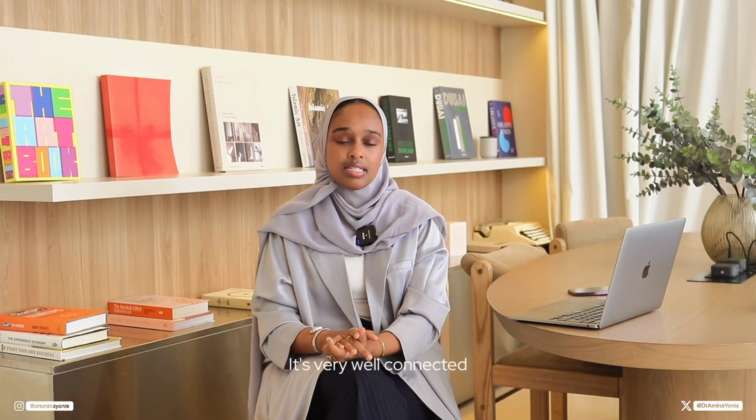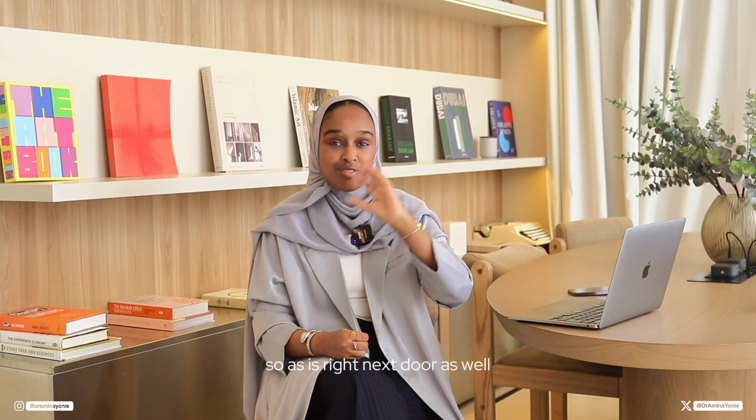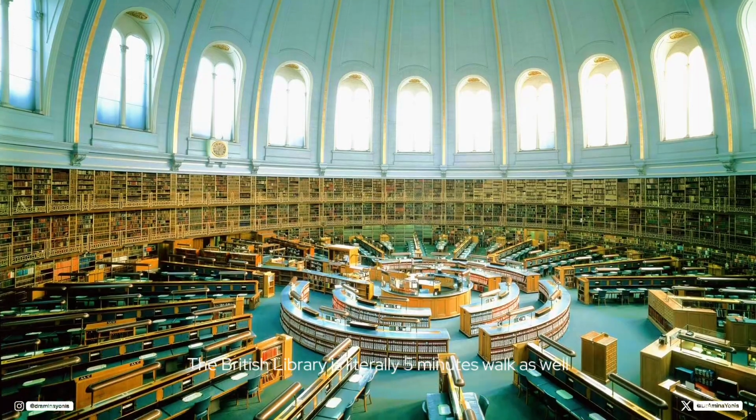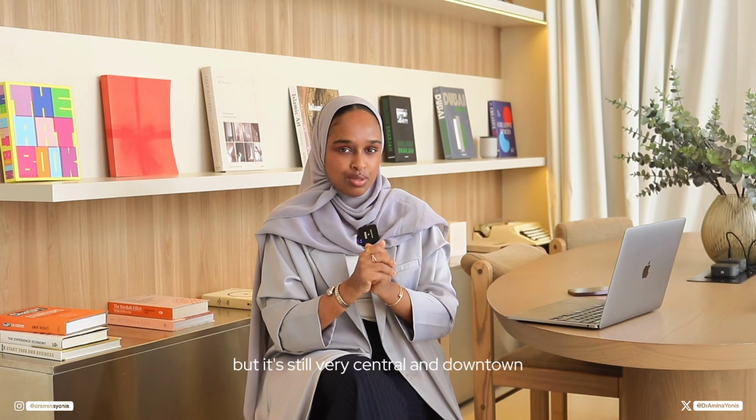It's also within an academic part of London. So you have a few other universities nearby. SOAS is very, very close, right next door as well. The British Library is literally a 5 minute walk as well. So it's in a great academic area of London, but it's still very central and downtown.